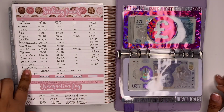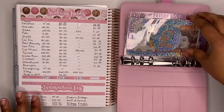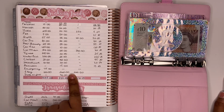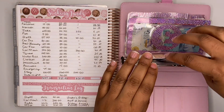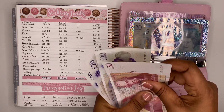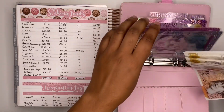And then the rest of the envelopes are in my side income binder. Okay, so my Etsy envelope, at the beginning of the month, I had £100, added 260 to that envelope, but we also used 240. So we should have about £120 left. I paid for my label printer, so we should have 125, 50, 60, 70, 80, 90, 110, 120 in here.